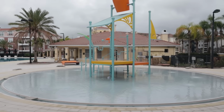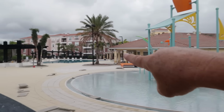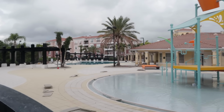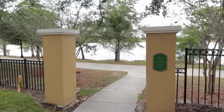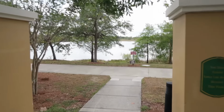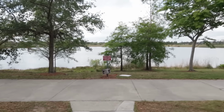And there is a pool at the clubhouse. We've seen it through the window of the condo. It is almost done with its renovations. This is going to be the kids' play area of the pool once it's completed. Further that way, the main pool. There's a nice walking trail by the lake for your evenings or morning walks.